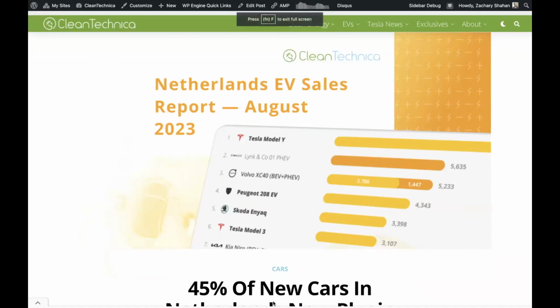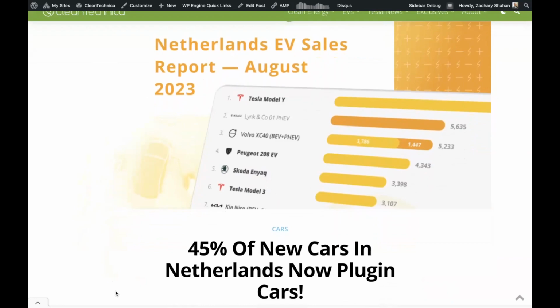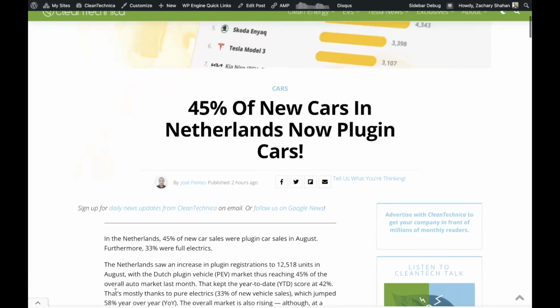We have monthly EV sales reports from Jose on top EV markets: China, Europe as a whole, Netherlands, Germany, France. And the latest one for the Netherlands was just published, and it continues to astound me every month how much some of these markets are up the S curve. So now in the Netherlands, 45% of new cars sold in the country are plug-in vehicles. If you want to just highlight full electrics, it's at 33%. So 1 out of every 3 cars in the Netherlands is fully electric. That's just bonkers. That's awesome.